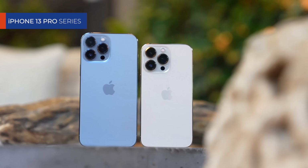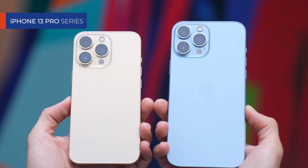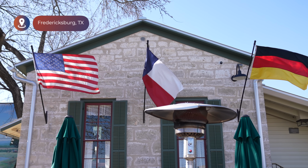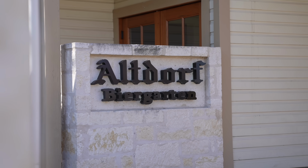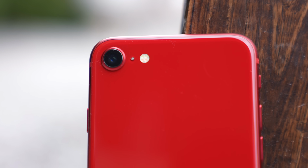But the area where I did miss my iPhone 13 Pro Max the most was its complement of 3 cameras. We're currently on a road trip through Texas and are in the German town of Fredericksburg, the perfect place to test out the camera on the new iPhone SE. Now, if you're looking for 2 or 3 cameras that are found on the iPhone 13 series, well, this phone only has one, a 12 megapixel wide camera.